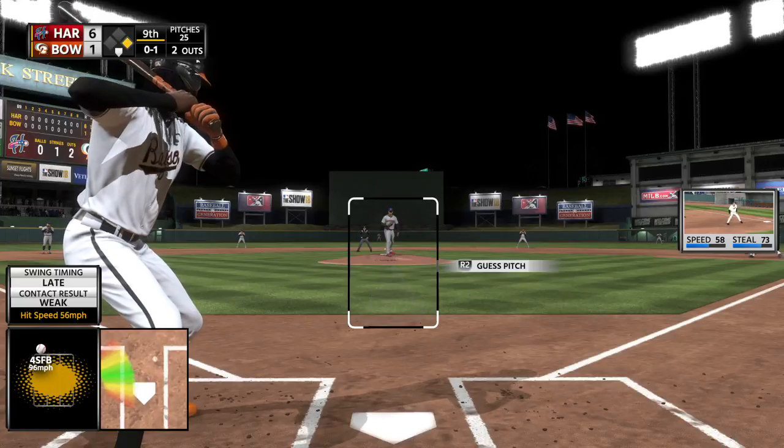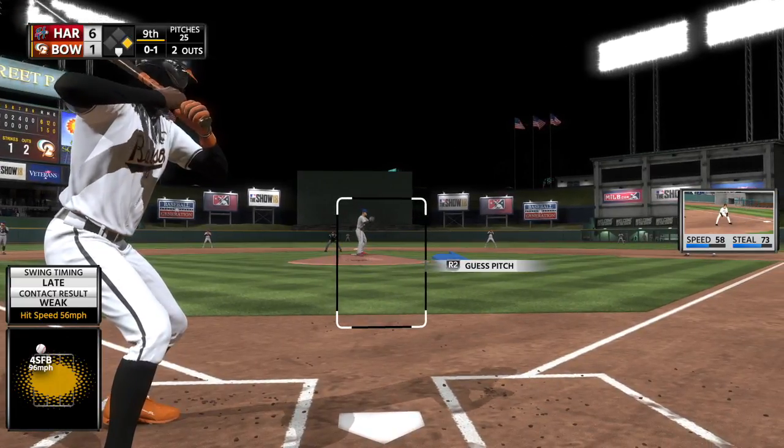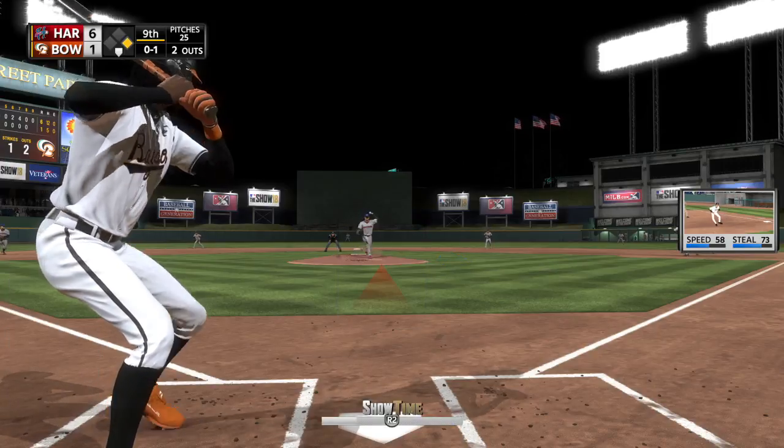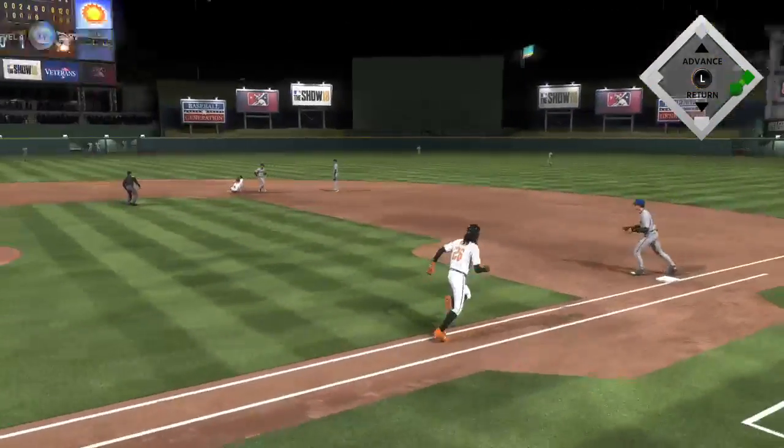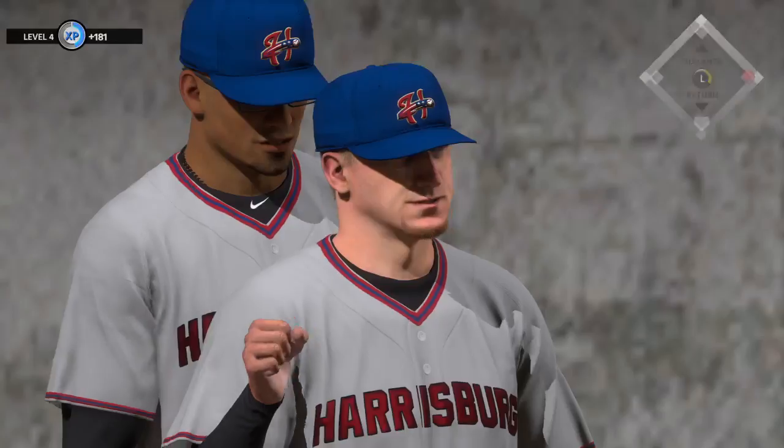Come on now. Find me a barrel right here. The 0-1 on its way. Now a swing and a ground ball. This should do it. Throw on to second for the force, and the ball game is over.